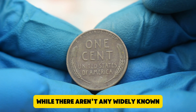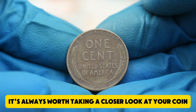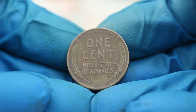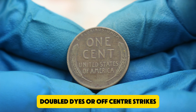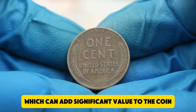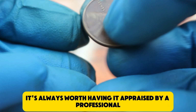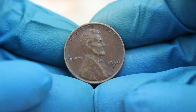While there aren't any widely known major errors associated with the 1950s wheat penny, it's always worth taking a closer look at your coin for potential minting errors. Sometimes collectors find varieties like die cracks, doubled dies, or off-center strikes, which can add significant value to the coin. If you come across an error penny, it's always worth having it appraised by a professional numismatist or grading service.